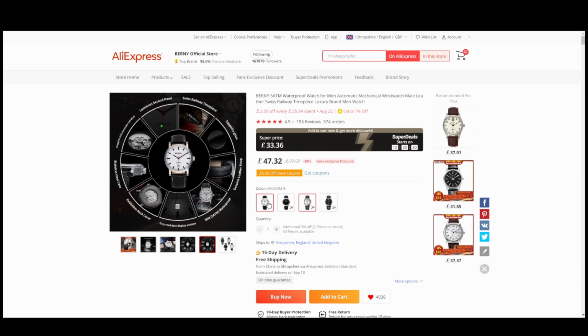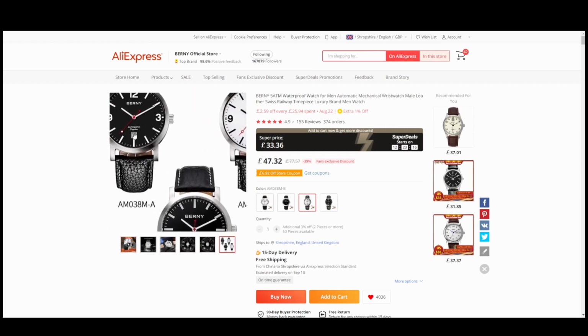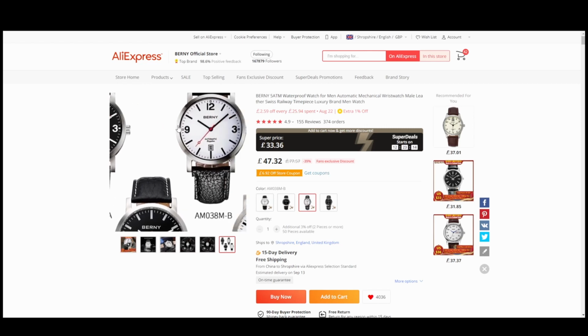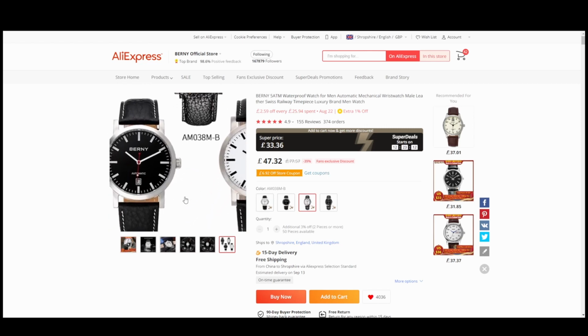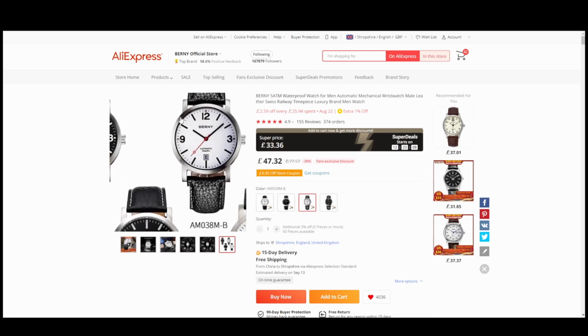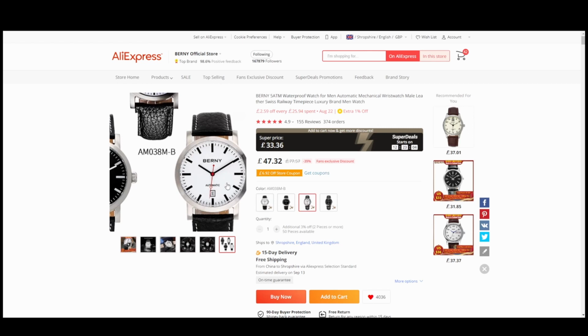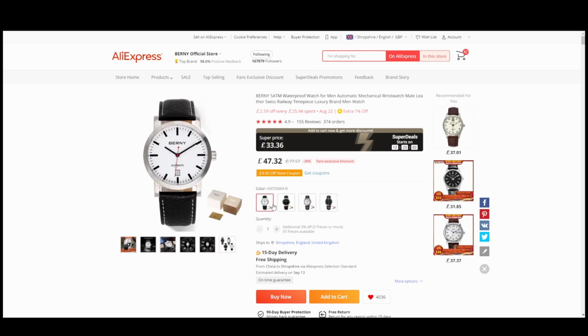There's 2 different versions of this watch. If I bring up this one, I think you'll probably see this better. So we've got one set with the Arabics and one set without the Arabics. I'm not quite sure which one I prefer, actually, between the two. I think I'm going to go with one of the white dialed versions. I'll just click it onto here.